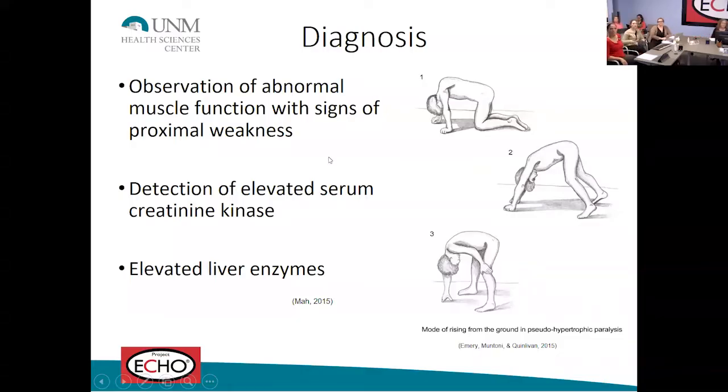So this is an example of sort of the Gower sign. What you would see in a toddler or a kiddo that's trying to get up because they are using their accessory muscles due to the hypertrophy that they've already experienced, which is kind of unusual for a kiddo. So we just wanted to show an illustration of that so that you can kind of get an idea of what it might look like in a clinic setting if you asked a child to stand up. And then just a summary of the labs that we would see.